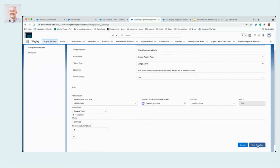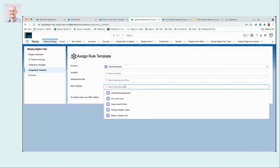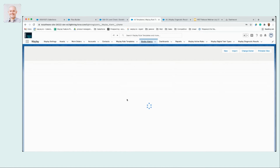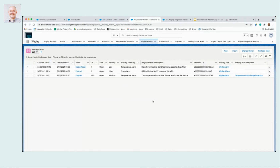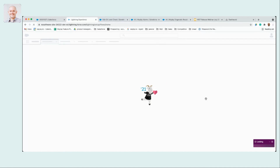So let's do that. We have here our customer, Smart Factory Inc. Let's use our rule, and then we get back a list of assets where we can apply it. I'll apply it to the first one, and now it's running, so basically it will afterwards generate alarms. It probably hasn't generated any alarms just yet, but here we get an overview of all the alarms that have been generated. And then what you can do, and this is the part where it becomes custom from customer to customer, is create a record triggered flow whenever a Waylay alarm of the type usage alarm has been generated, to, for example, create an opportunity record.